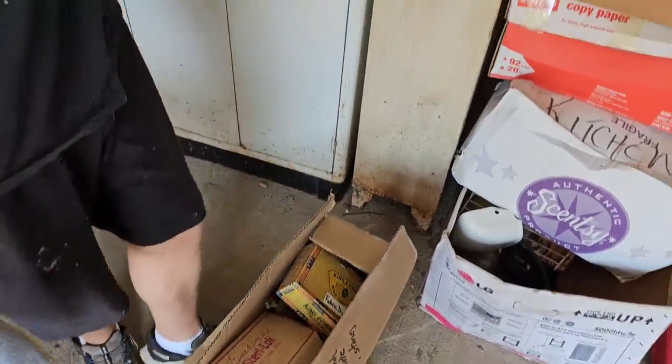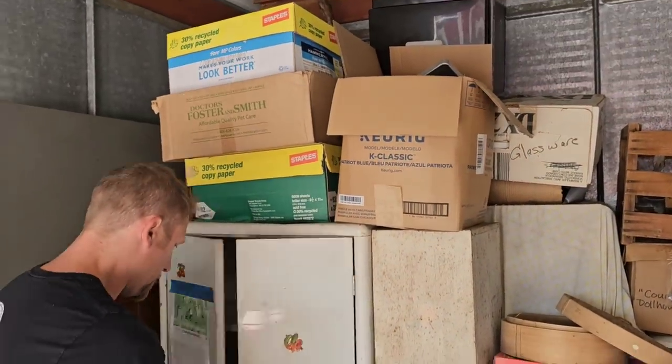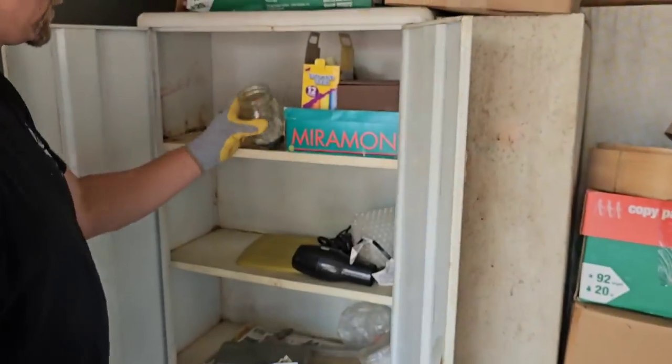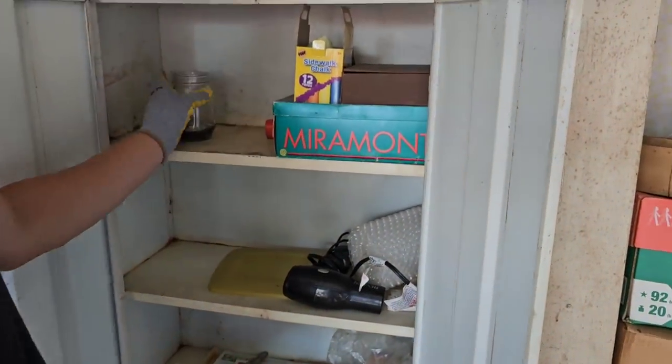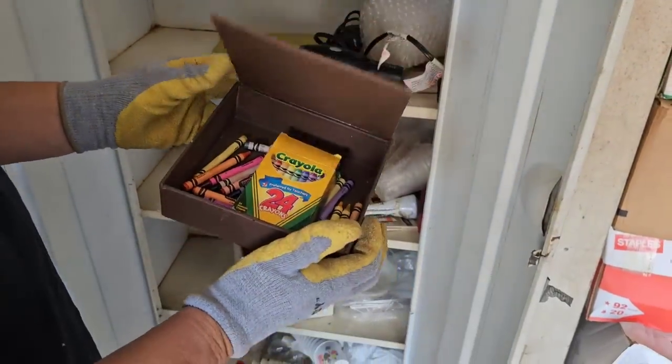Huh. What's inside these cabinets? I want to see what's underneath that sheet. Okay. Let's see. More rocks. Sidewall chalk. Cranes.